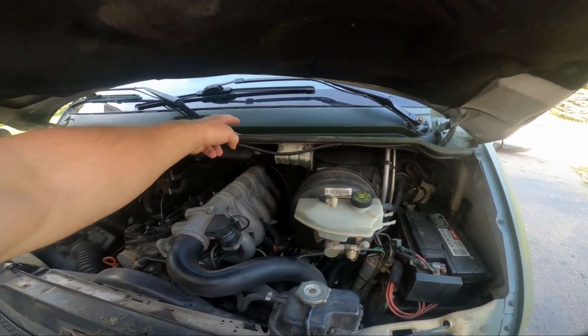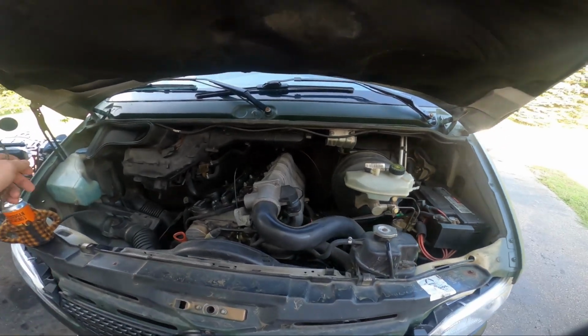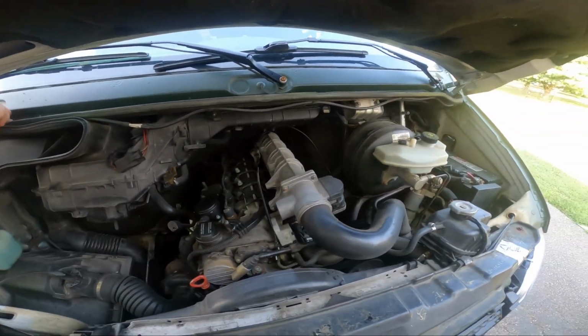And also I'm motivated because I want to go biking on Saturday, so if I can fix this between tonight and tomorrow night, I can use the van to go bike.